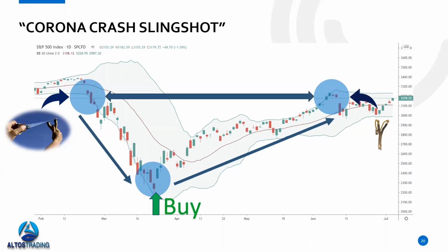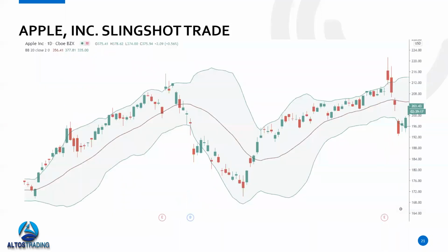Okay, let's look at another example. I often get asked, Jeff, does this work on individual securities? Absolutely. This is a stock chart of Apple. It's a daily chart. I've got the Bollinger Bands plotted, and you'll see we're in this very nice uptrend on the left half of your chart.